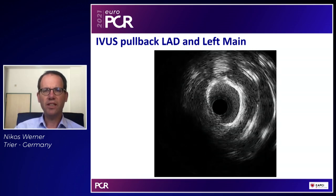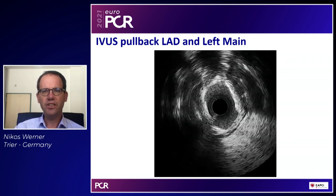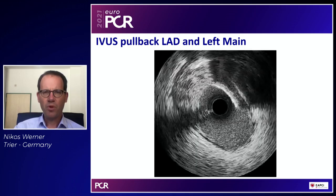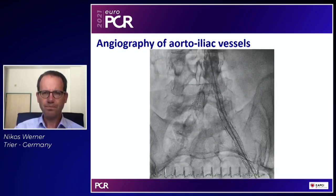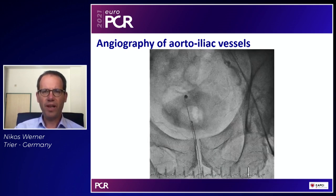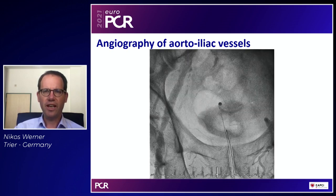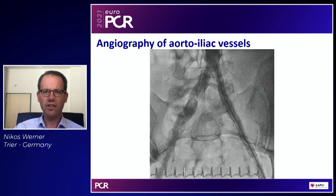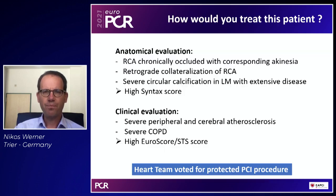Also, circular calcification as seen here. So very severe disease, circular, thick calcium, which makes an extensive lesion preparation probably necessary. In addition, as already mentioned, a very complex access site. This is the angiogram of the aortic iliac vessel, and you can see extensive stenting on the left side, but also already stents on the right side.